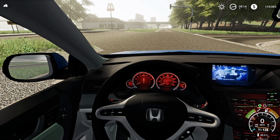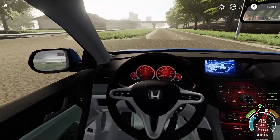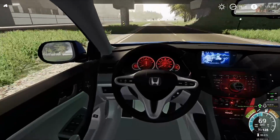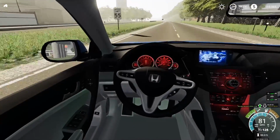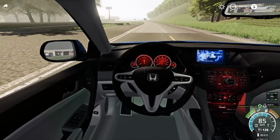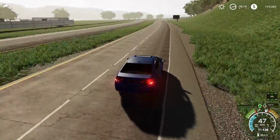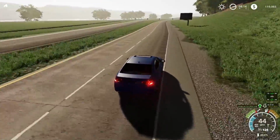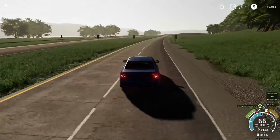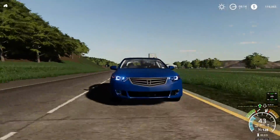There's no horn. That's wonderful. And punch it. And 60. Oh, she stalled. She stalled at 59 for like a half a second. That hurt. Okay, this thing gets up and goes a little bit. Sounds pretty good. I don't know. I don't think this is the car though. No, even I'm not enjoying this one, to be honest.